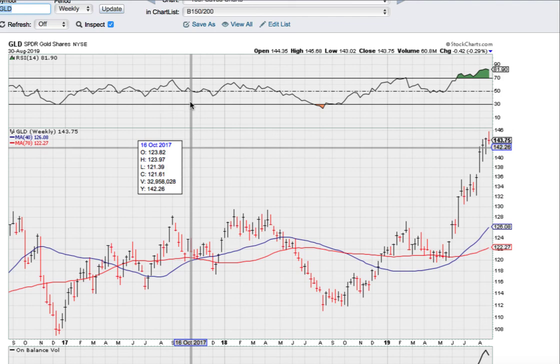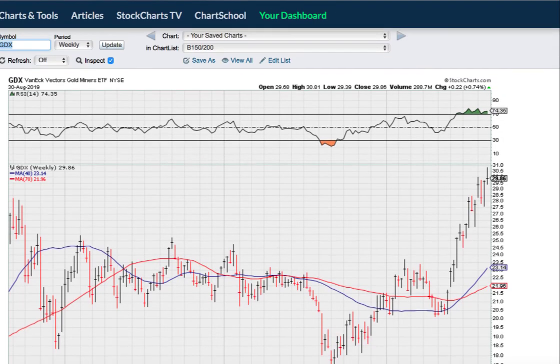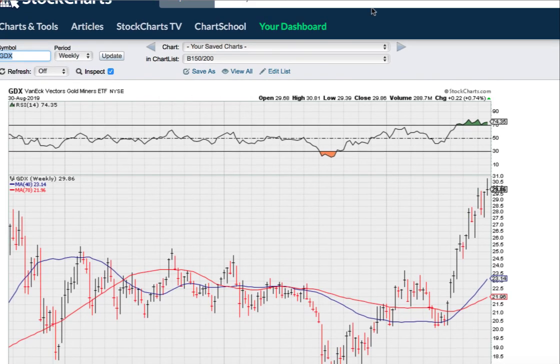That should mean that the gold miners, if we look at GDX, which is a complex of gold miners, it's an exact mirror image of that. So we can start looking at this a bit more seriously as well. For individual stock picks, I'm waiting for the market to make its mind up, but that remains to be seen.